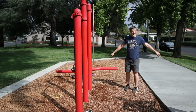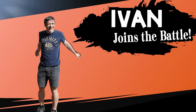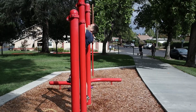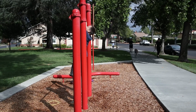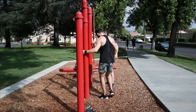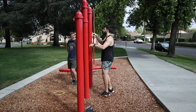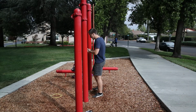Wait, who is that? This is Ivan. And I couldn't have asked for a better person to randomly show up at the pull-up bars to test this out with, because Ivan can do about 12 very clean pull-ups. So of course we roped him into this test. I gave him a few pointers on how to do a muscle-up with some of my favorite techniques and cues. And he was a fast learner to say the least.